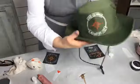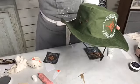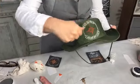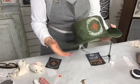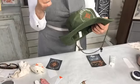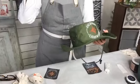Remember, you just want to come back, allow it to dry about 2 to 3 hours. Come back with a cloth rag, set it on top of there, and then heat press it. You want to make sure that the iron makes that ink go down into the fibers of the hat, or whatever piece that you're going to be doing the design on.